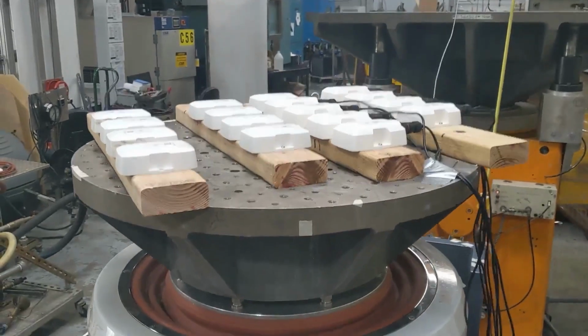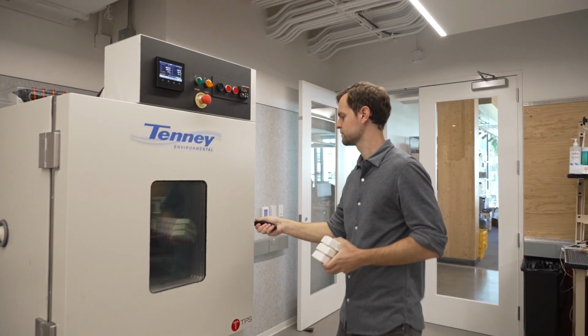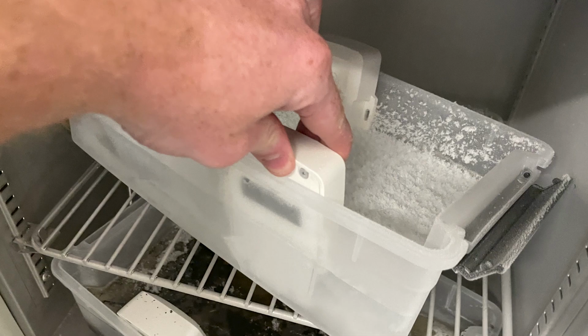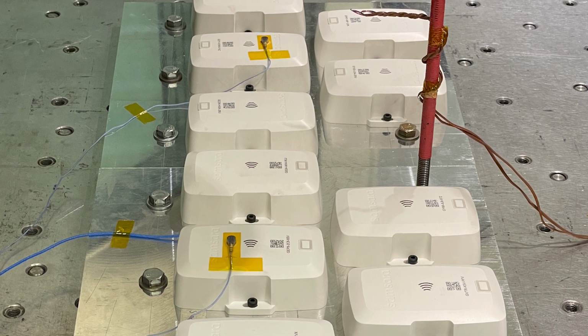We performed operational reliability testing. We performed days of extreme vibration testing, thermal testing between -40 and 140 degrees Fahrenheit. We tested waterproofing on over 100 units. We did impact testing, freeze-thaw testing. These devices worked across everything we threw at them.